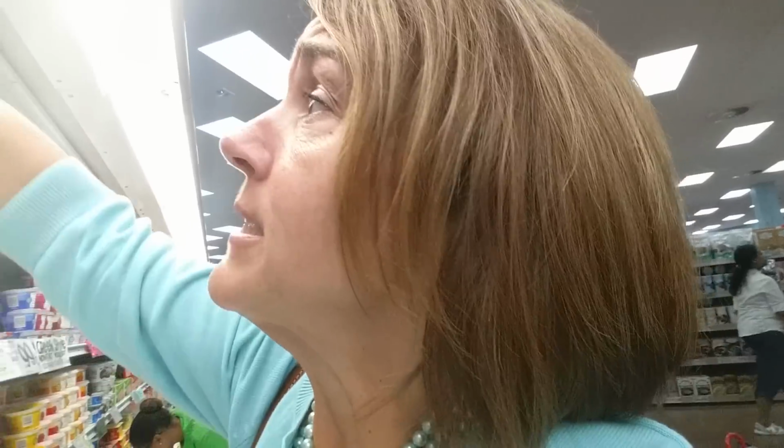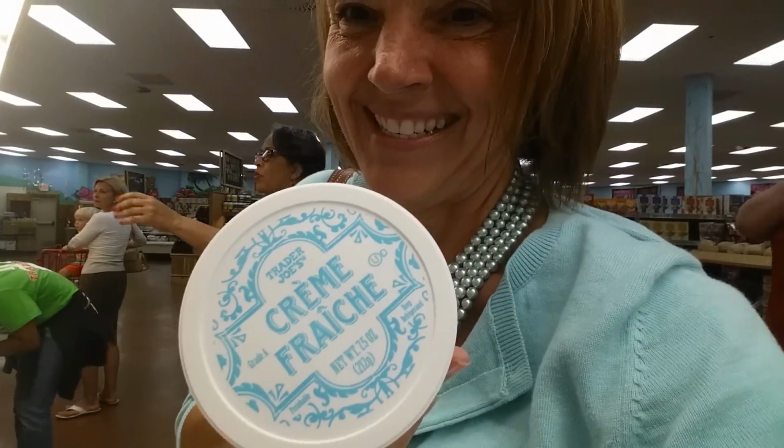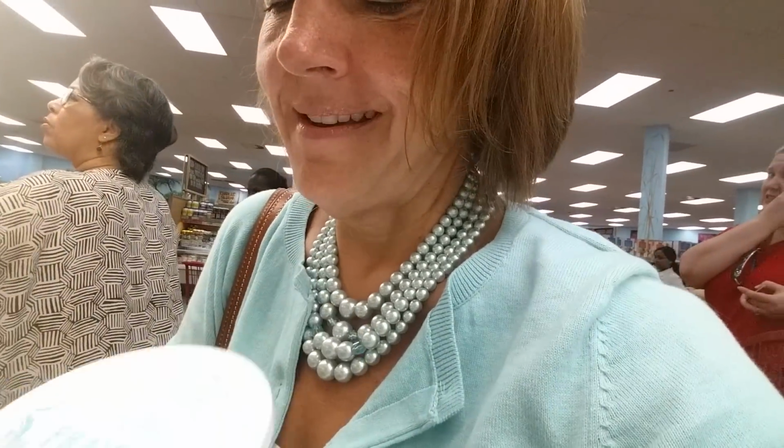Their sour cream, it's a great price. They have organic, it's $2.19. But this is one of my favorite things too. I have everything side by side. Creme fraiche. See, look, it even matches my outfit. I didn't plan that, but it's precious.